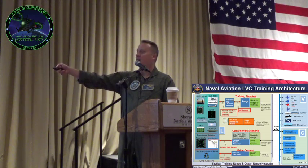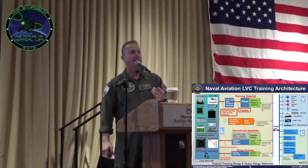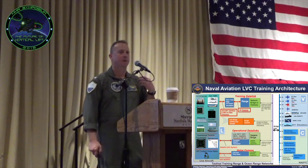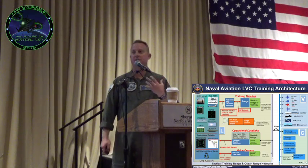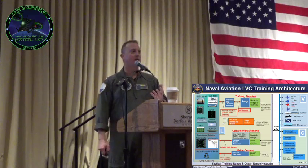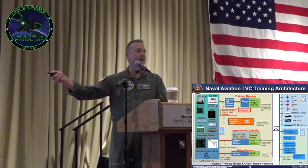And then the real key is, this is the piece where the development work has to be done in the future, which is, what's the data link that links up the aircraft actually to the virtual world? For the TACAIR community, potentially TCTS Increment 2 is an encrypted data link we're working on. We could drive constructive entities to be put in the cockpit. But I don't think that system has the bandwidth that you would need.